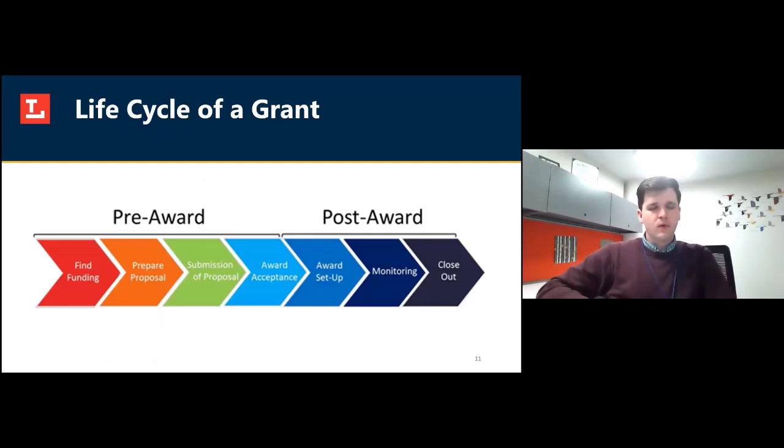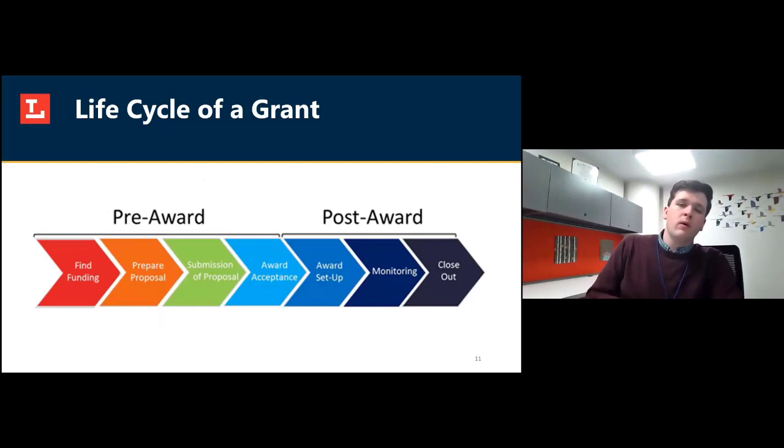So let's focus on the life cycle for a second here of a grant. What I like about this graphic from the University of Kansas is that it breaks it down into these individual pieces, pre-award and post-award. Today we'll probably focus more on the funding part towards the end here. We're going to take that out and we'll do it at the end.